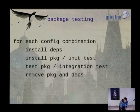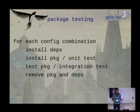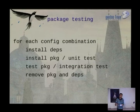The problem is that sometimes we have too many combinations. So you take a package, you want to test it properly, then you do it for each different configuration of a package, because we're a source-based distro. You want to install the dependencies of the package. You want to install the package, and you're running the unit test of the package, test the package as an integration test, like how does it fit with all the other packages that depend on it. And then you want to properly remove the package and the dependencies, and you want to do it for every single combination of use flag, compilers, and everything.